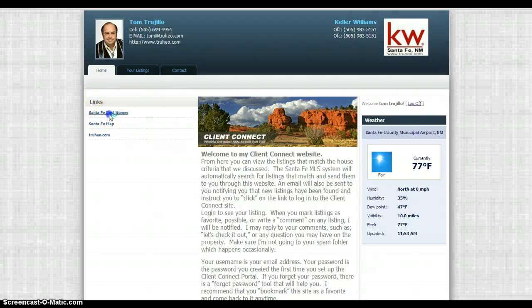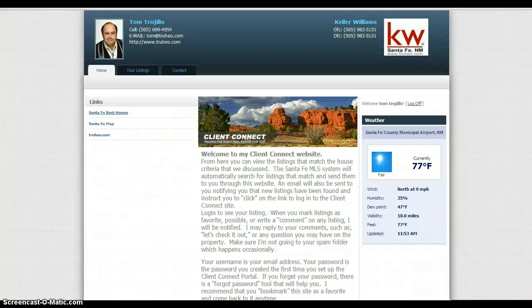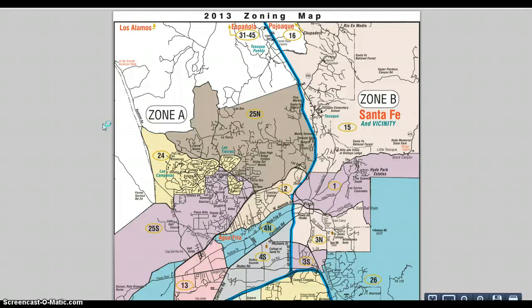I also put a few other things on the Home tab. You can always go to my website itself and search for other houses. You might want to find out a little more about me, or look at the real estate news. You can go here to the Santa Fe map, which I found a lot of people find very helpful, because if you're from out of town or you want to be around the plaza, you can see Area 1, Area 3, Area 3S. These are all the zones that I work, for tightening up your criteria.